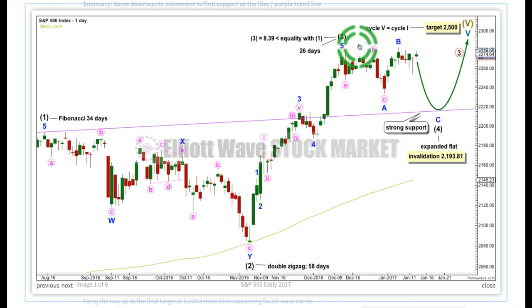It's really typical to see price curve around and come and test those lines for support before moving up and away. That would be very, very typical, and if that's how price behaves, it's going to offer us a gift. It's going to offer us a beautiful opportunity to join an existing, strong, young, early trend.